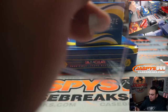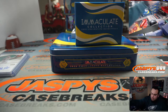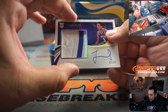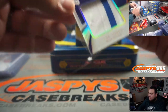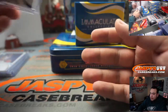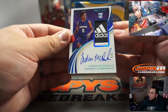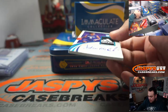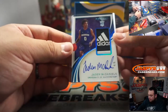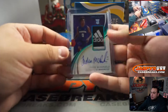Spot 1 going to Christopher Gerard. We have a little patch auto of Trey Jones out of Duke, 7 out of 49. Seven. It's going to Christopher. We have a little Adidas logo, Jaden McDaniels. Little chippy here at the bottom, which, again, with Immaculate, it's kind of tough, especially with the white border color. But very nice. 4 out of 5. So a little chippy down there at the bottom. A nice little Adidas tag and autograph. 4. It's going to Jeremy Moeller. Got that in Prism Retail, 264.